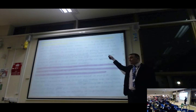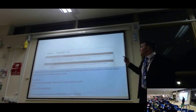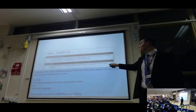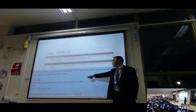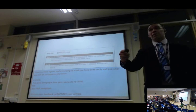So this is now a revision tool for future work. So they can actually highlight and track their targets. Then crucially, they apply those targets immediately. The next thing is take an example piece of work, either pick one paragraph and rewrite it, or add an entirely new paragraph. Instantly apply that feedback.